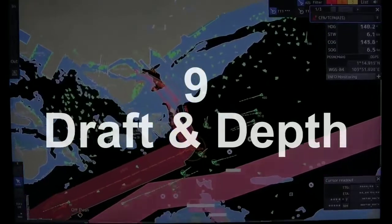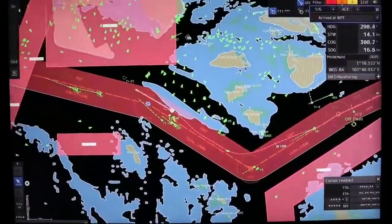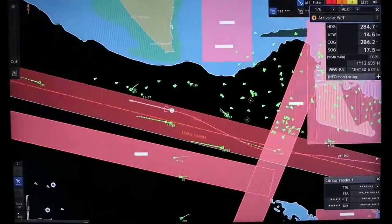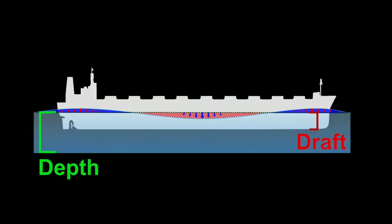9. Draft and depth. One of the port state control inspectors came onto my ship and asked what's the available draft displaying on the ECDIS. Now obviously I didn't want to correct him or embarrass him. I knew he meant to ask what's the available depth in that area. Depth is how much available water there is, or how deep. Draft is how deep the ship is sitting in the water. It's one of those terms that just rolls off the tongue accidentally sometimes.